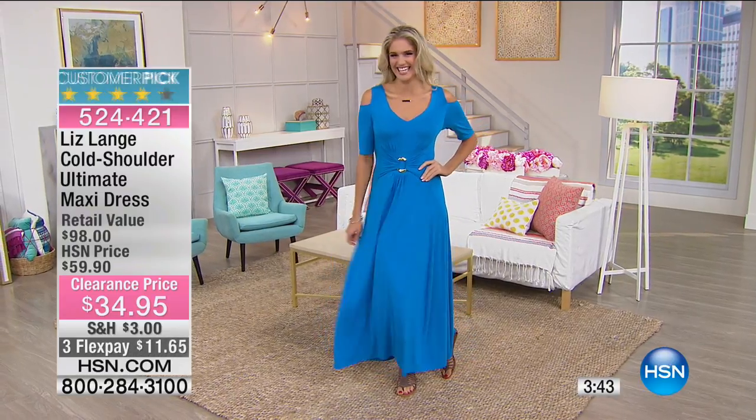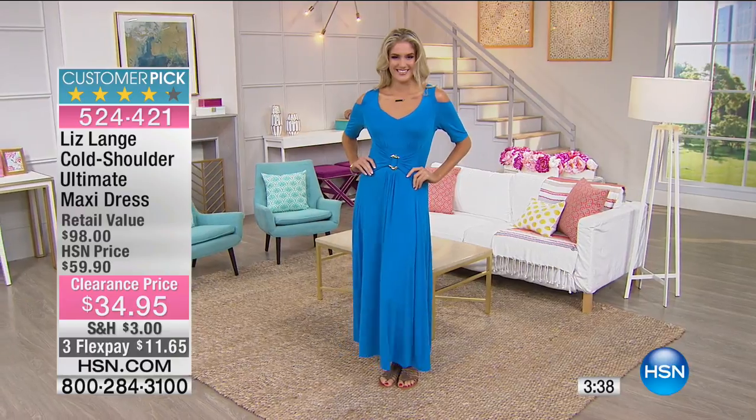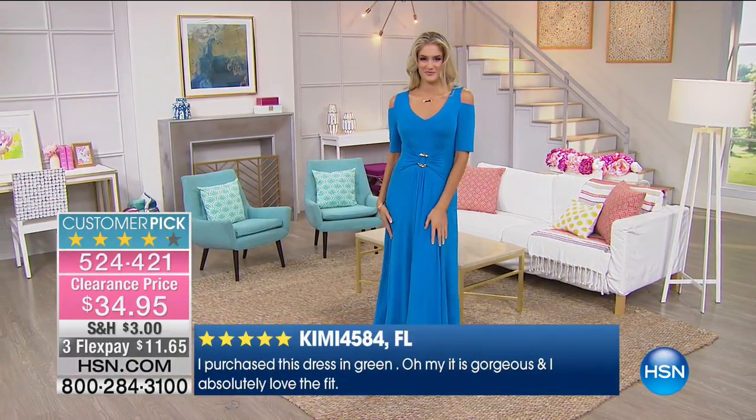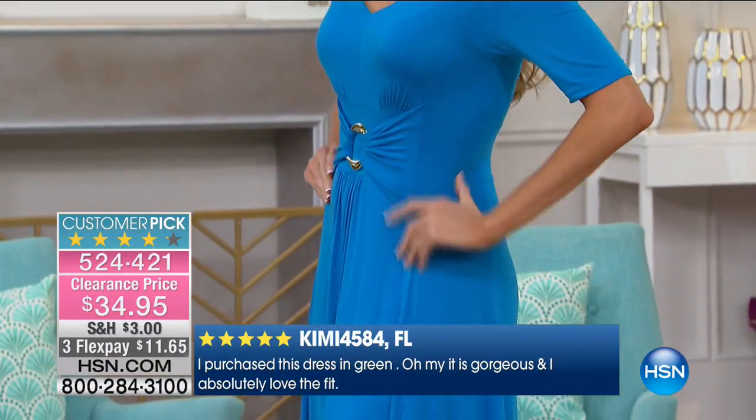Shannon is here and she's wearing it in the extra small. By the way, I'm wearing it in the medium. Are you usually like a four? Okay, so she's usually a four, and she's wearing the extra small. I'm like an 8-10. The medium is perfect. You wear true to size.